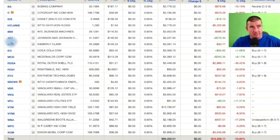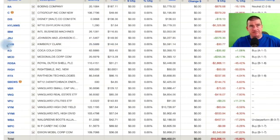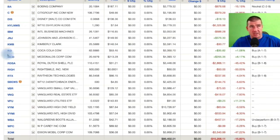Right below that, Kimberly-Clark. This kind of gives me my staples exposure here in this portfolio, and it complements the Procter & Gamble holding in the other portfolio. Coca-Cola here. Just one of those dividend kings that I don't mind just holding forever. It pays dividends. It does its job, and we get a little appreciation to boot out of it. Then we're winning the battle for sure.